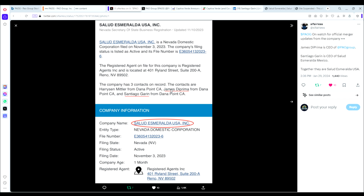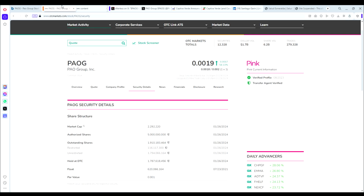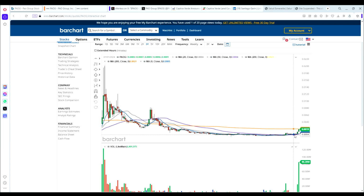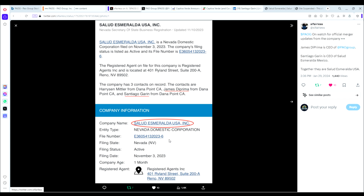Now, the market was a little slow to react to this news. If we look at the chart, it got a tiny pop here, and that was it. But it has been continuously getting loaded down here. People have continued to share the DD, and now we're starting to see a real breakout. And I believe that we're closer than ever to actually hearing official updates from the company, because we know now that the change of control is on the filing. So we know the acquisition went through, okay? And then we also see that we have this new Nevada corporation being set up November 3rd.